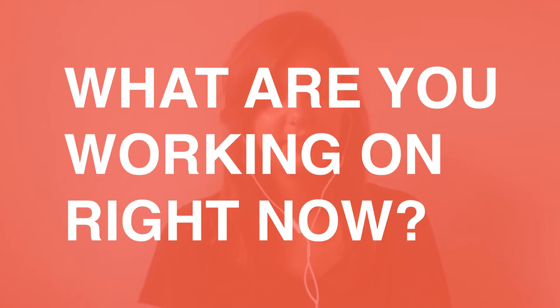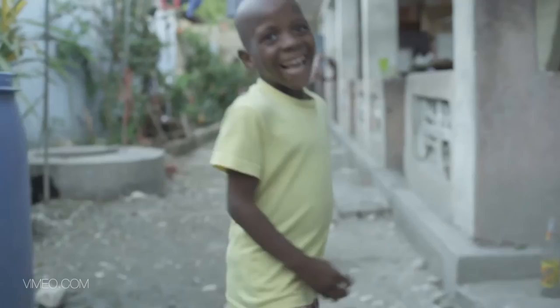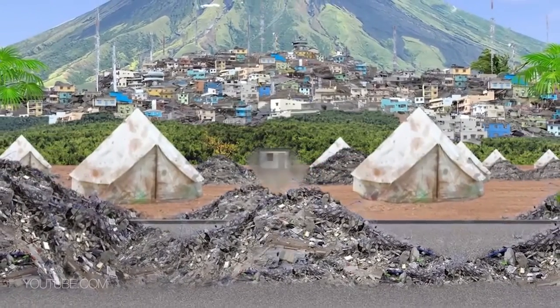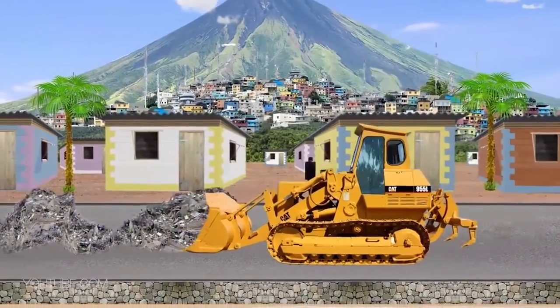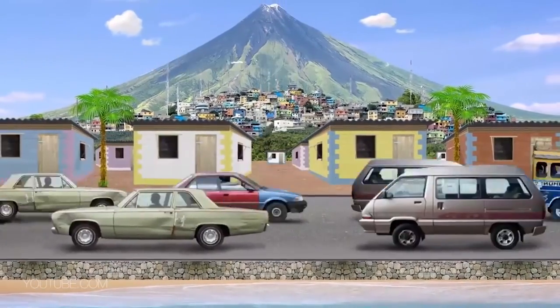Currently, we are raising funds for our project in Haiti. It's a project where we are going to build a community with 30 Haitian families, because after the earthquake in 2010, most of the island was ravaged. We can show that charity is really accessible. So with a donation from just $1, you can make a difference and help us to create a better future for Haiti.